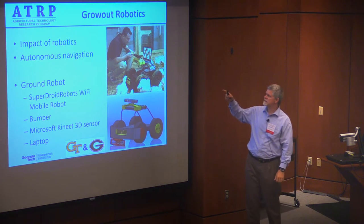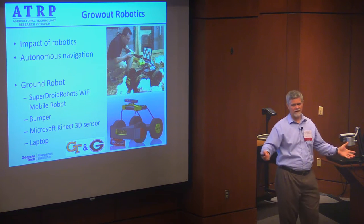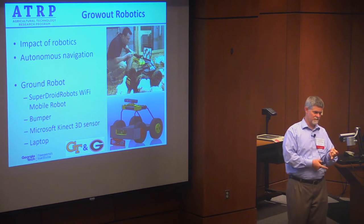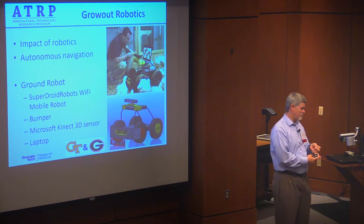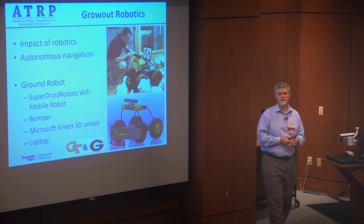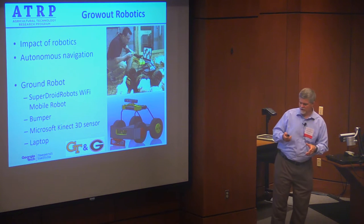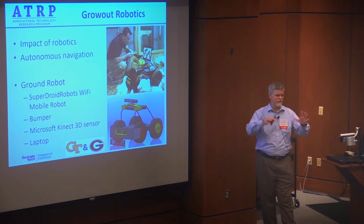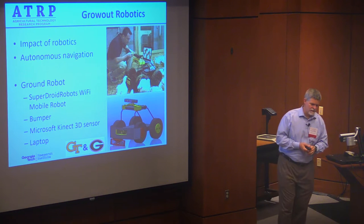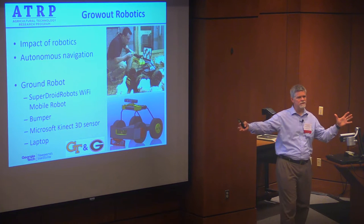But before we could get to that point, we had to understand the impact of robotics in a grow-out environment. So what's it going to do to our feed conversion? What's it going to do to our animal well-being? What's it going to do to our mortality, to all these other factors associated with the productivity or the production of that flock? So very early on, we designed a trial, and this was in conjunction with Dr. Bruce Webster, Dr. Casey Ritz, and Dr. Gina Wilson up at the University of Georgia.